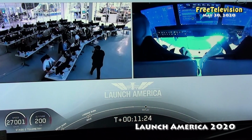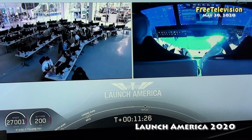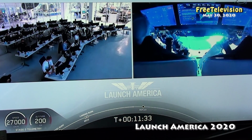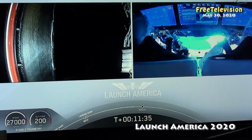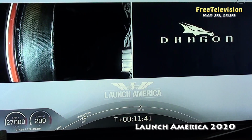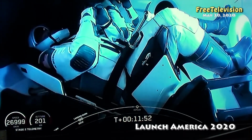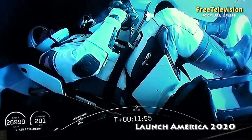Yeah, already 200 kilometers over planet Earth, or a little over 120 miles, traveling in excess of 27,000 kilometers per hour, or about 16,000 miles per hour. Again, we're just standing by. That separation event should be coming up shortly. Then they'll begin a series of checks on the Draco thrusters that are going to be used to maneuver and then power Dragon on its flight to the International Space Station.